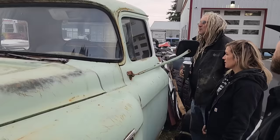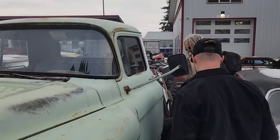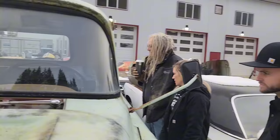Yeah, and then I could build a nice flat deck for it. I have it pictured how I want it to look. Yep. So that's good. Because I've got this one, and then I've got another truck that's really cool, but it's not a Chevy.